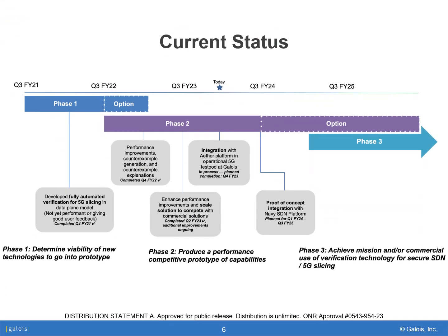The 5-stars prototype has been developed under Phase 1 and Phase 2 SBIRs from the Office of Naval Research. The initial prototype demonstrated that the technology could detect complex issues in small networks with a handful of routers. Later work scaled performance to mid-sized networks with tens to hundreds of routers and introduced detailed diagnostic information when problems were detected. We completed an initial investigation of integration with the Ether 5G platform, an industrial-grade open-source 5G platform maintained by the Linux Foundation. Our next step is to conduct a proof-of-concept integration with the Navy SDN platform.